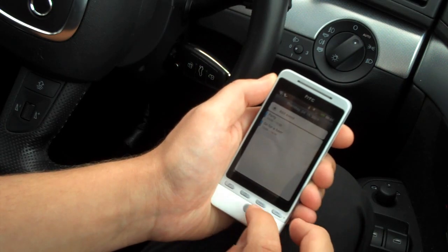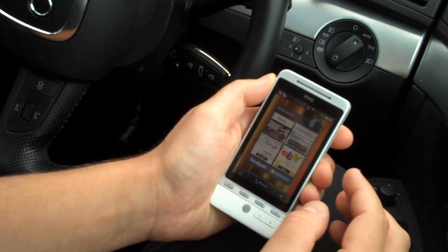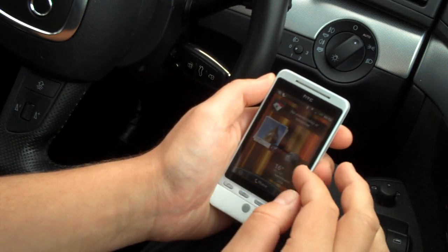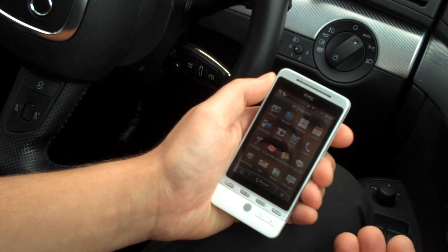Overall, over the past 7 days, I've been very impressed with the handset. It's not really crashed. This is a pre-production handset. I've not had any problems with it. It's very smooth. I'm very impressed with it. I'd like to see more synchronization with my Outlook and my Outlook calendar.